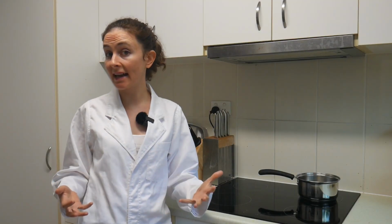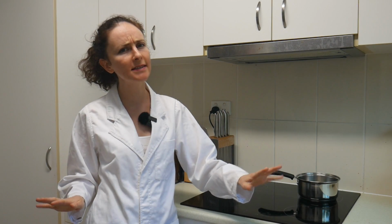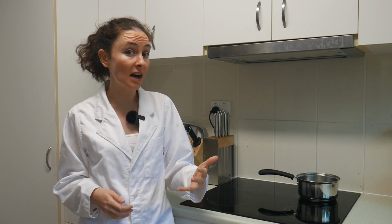When this new lattice or network is created, in the body the starch is broken down at a slower rate than the original cooked grain. This means that the starch has a greater chance of surviving into the gut, where it can be fermented by your gut microbes. This effect has been seen many times.